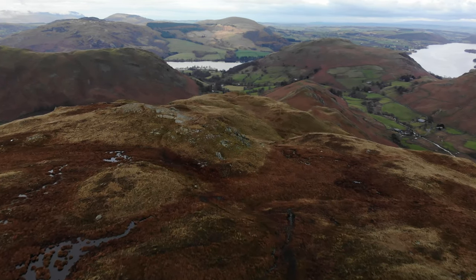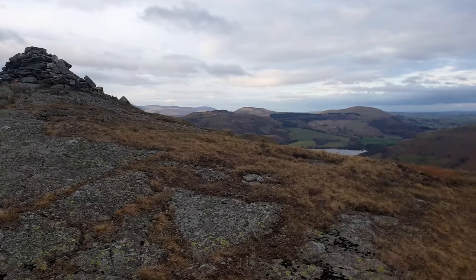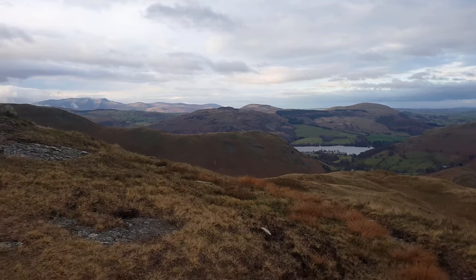The descent down the fell takes you north past a cairn and down the ridge over Low Brock Crag. This in turn leads down to Halstead Brow, about half a mile further ahead.